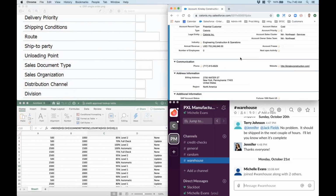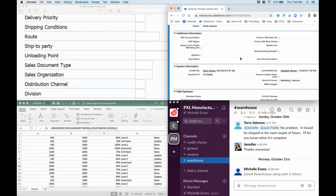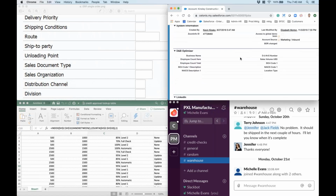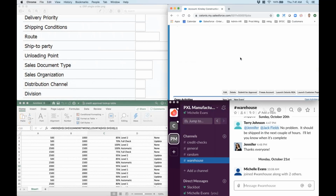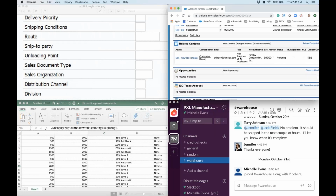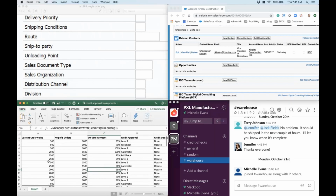And I understand what they ordered in the past, because this particular order has a credit block. And I want to make sure that this guy's going to pay on time. So I scroll through my CRM system and look for that, and I find the previous orders. But then I need to go over to Excel, and in Excel I can look for my current order value, and I understand what the average of the previous 5 orders are, what their on-time payment was, and I can see whether or not I can actually approve this credit block.